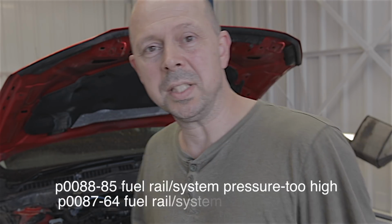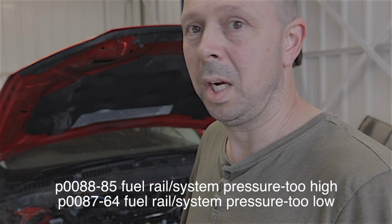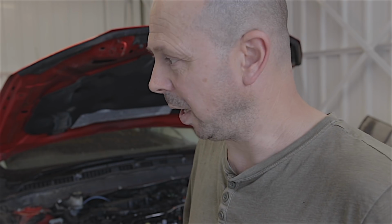I plugged the scanner into it to see what codes are in the ECU, and it's come up with P0088, fuel system pressure too high. Now normally, in just about all cases we have here, the fuel pressure is always too low on the high pressure fuel system.